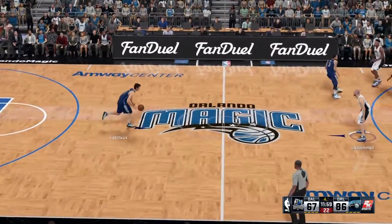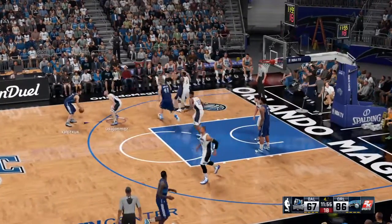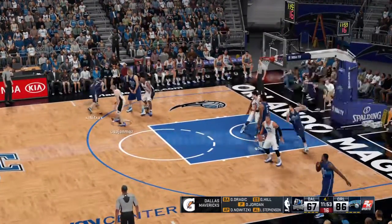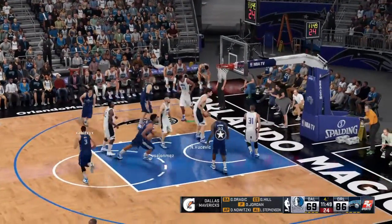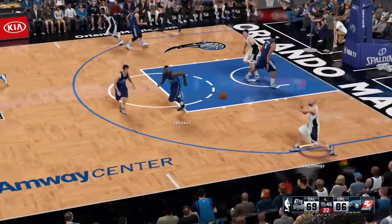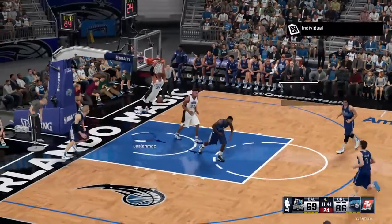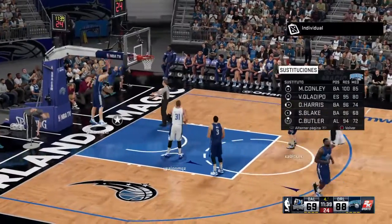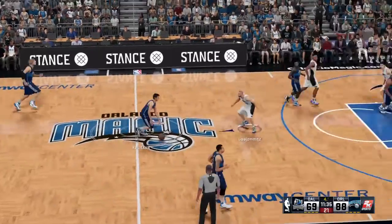Mavericks trailed by 19. On the floor for Dallas starting the fourth quarter here, Dragic is out there with Hill. Then it's Lance Stephenson. Then there's DeAndre Jordan. And it's Nowitzki in at the power forward position. You can't afford to give him that kind of a look. Well, you know, he came off a good screen, but still, as a defender, you've got to do a better job of fighting over and through that.